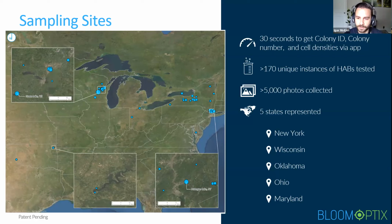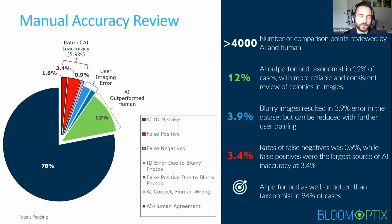And then the remaining 500 photos were manually processed by taxonomists, just like the other 4,500, and then were also processed by the AI itself. And we compared the labels assigned to each one of those photos by the taxonomists and the AI to see where the two disagreed or differed in the labels and IDs assigned. And so over the collection of those 500 photos, we found that there were over 4,000 different comparison points that were labeled and reviewed by both the AI and human.